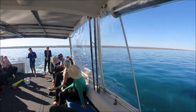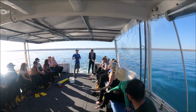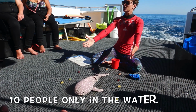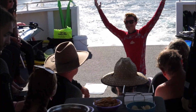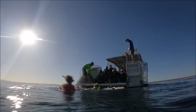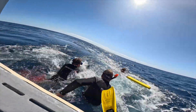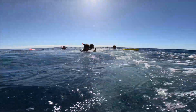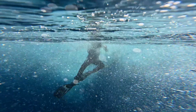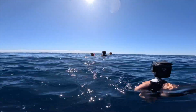So first up, we were given instructions of what we need to do with the approaching whale shark. We had to form a line of 10 people only. Once the whale shark had swum past, you are allowed to actually follow it. You can also swim around the tail carefully and get to the other side. Are you all excited? Yeah. I'm so excited.